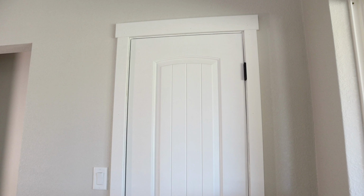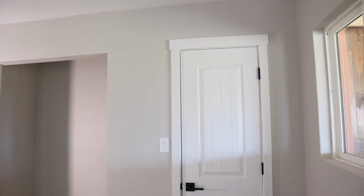We did the wider trim on the very top and then we overlapped it a little bit on each side, and I think it just really gives an awesome look. It pairs really well with that door.